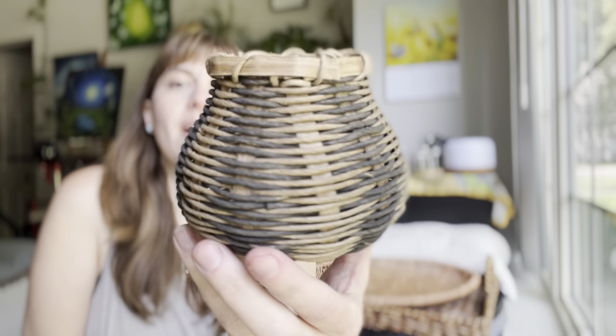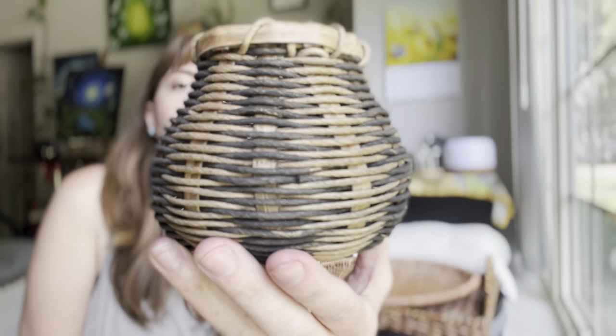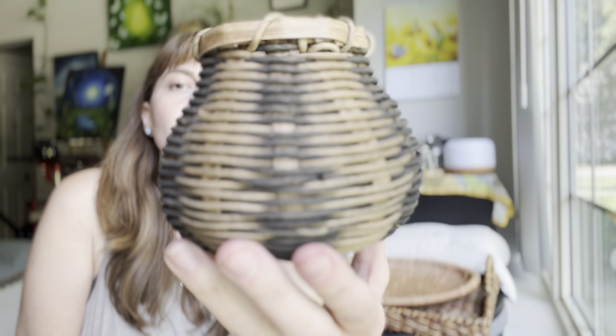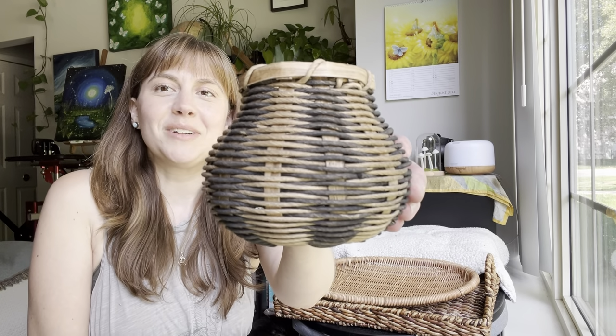Here's how it came out. Trying to get it in focus for you. As you can see, I had to dye some of the rush fiber with that black powder. I'm actually going to change the video here. All right, let's see if we can see it better like this. Here you go. Yeah, much better.